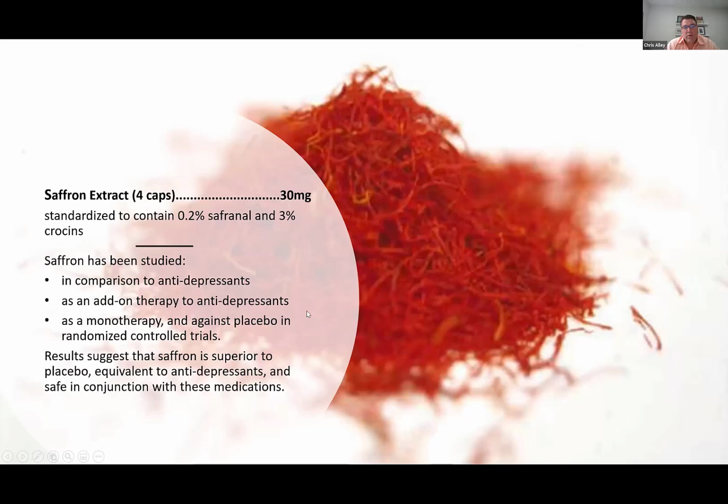The third key ingredient, when you talk about brain fog and you talk about attention and focus, oftentimes when people suffer with those health issues, they are depressed and they get upset. They have mood issues because they're frustrated. Well, saffron could be a great complement to those issues to get people back on track quickly. 30 milligrams is the dose that's recommended.